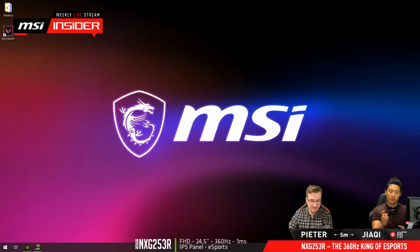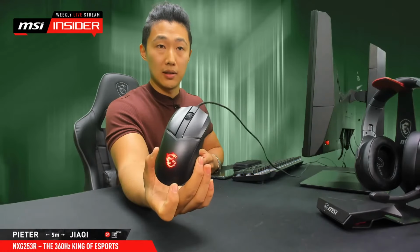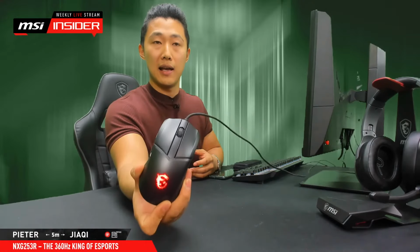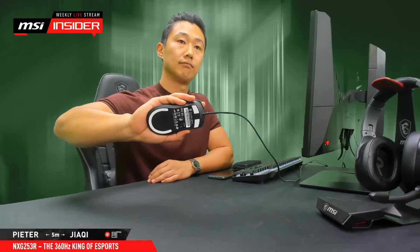So of course we also have our Clutch GM41, and there it is, right here. It's very lightweight and it has a braided cord, and I think Peter can tell you all the details if you want to know about it. It's a mouse tailor-made for competitive FPS esports gamers. It's lightweight, which means there's almost no inertia. You can just move it like it's your own hand. You almost don't notice any weight. And it glides like crazy. It's very smooth on any mouse surface.